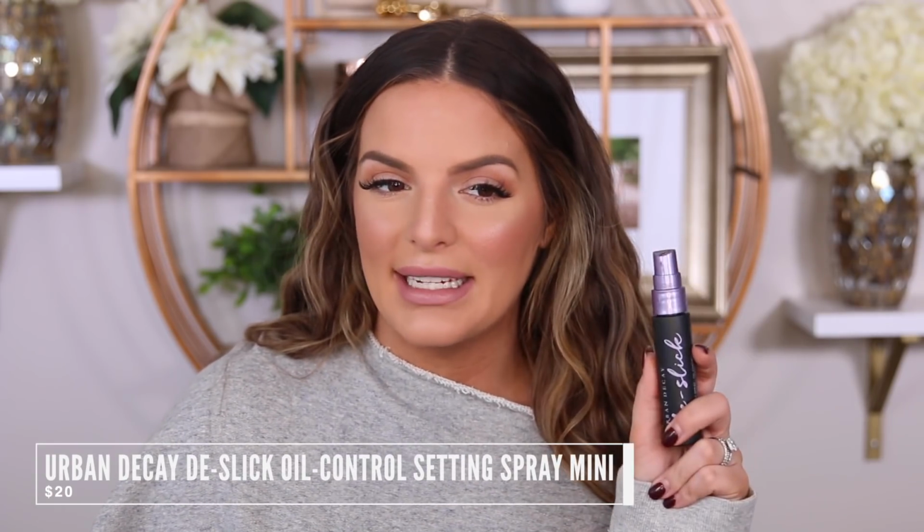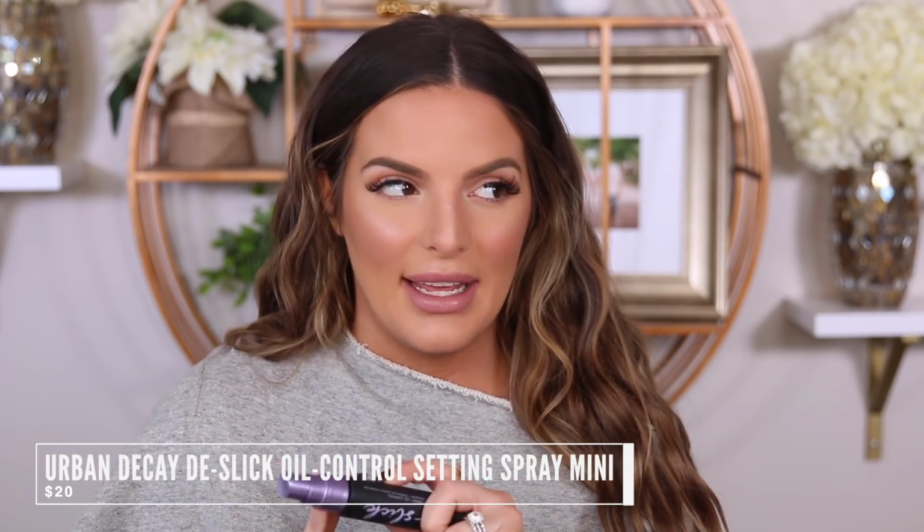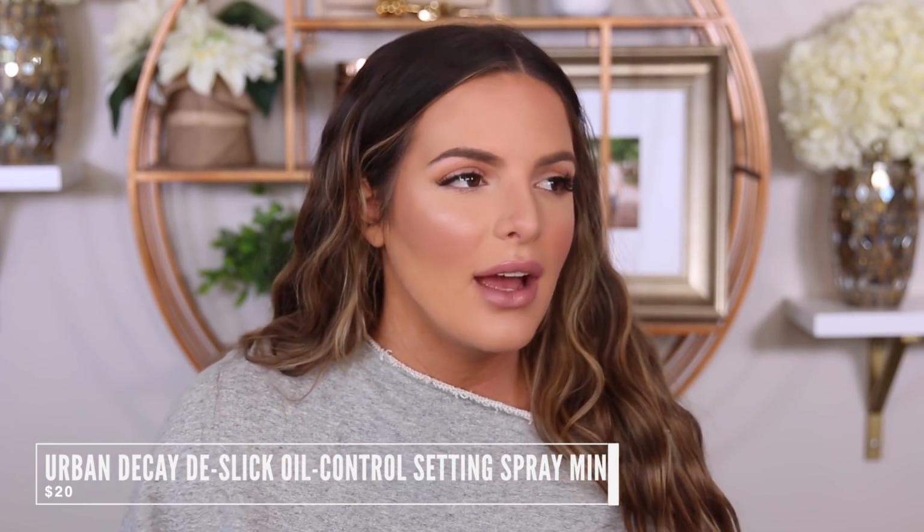So I'm gonna be using the Urban Decay De-Slick, and I actually tried the super matte one that's out right now, and I still think the De-Slick is better. Maybe in the summer when I'm really, really oily and need some help, I'll use that product. So I'm gonna kind of keep it around, but right now, no man, it's way too matte. It's so matte, and sometimes it leaves little spots on my face, and that's one that I would really recommend a fan with, because it's so hard for it to sink into the skin.